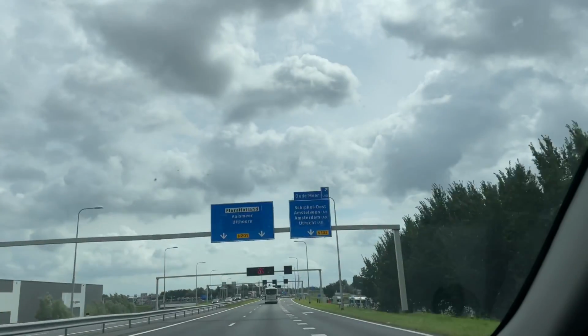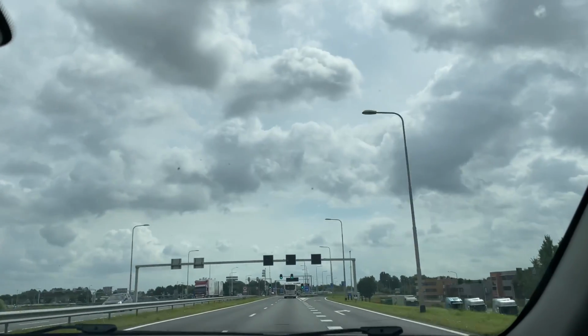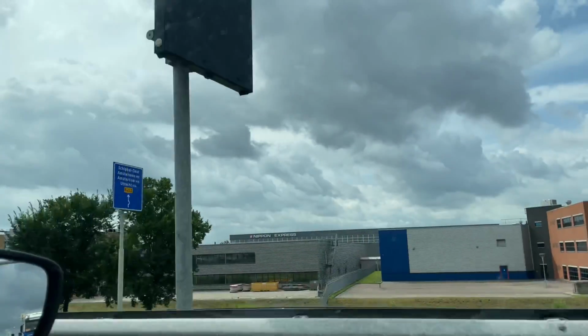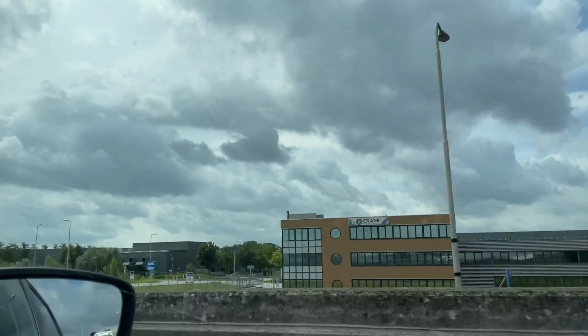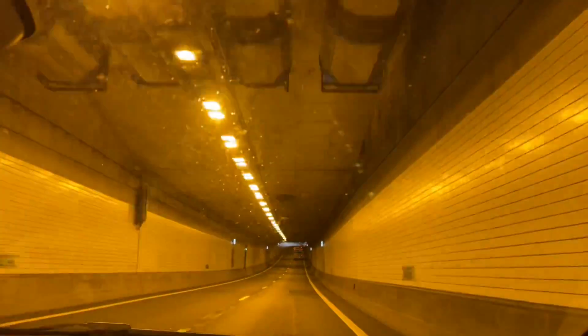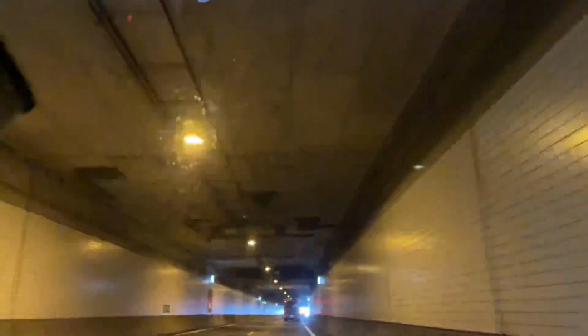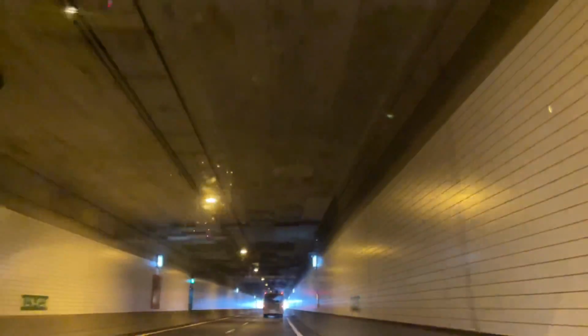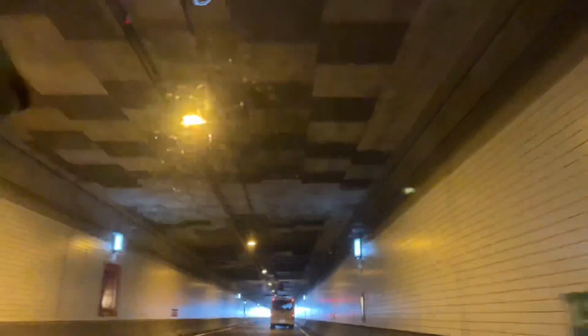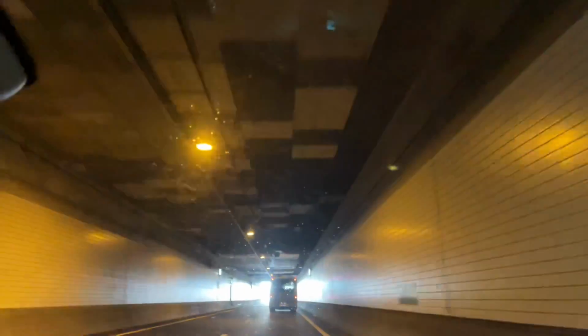It's quite a little bit longer drive. I think one hour or more than an hour. And we pass again the Waterwalk Tunnel. This is another tunnel, so it is a little bit longer also. So at the top, that is water. So we pass by three tunnels before we reach the place where we want to go.